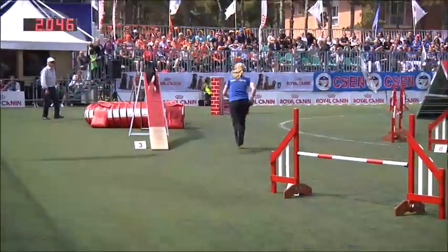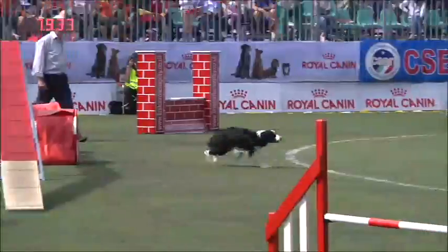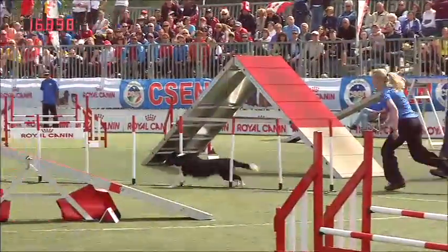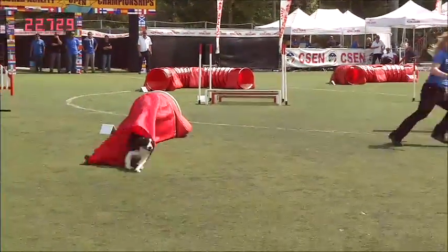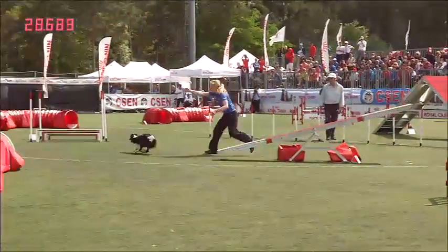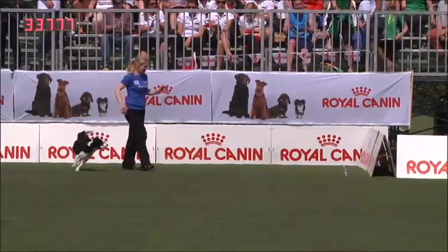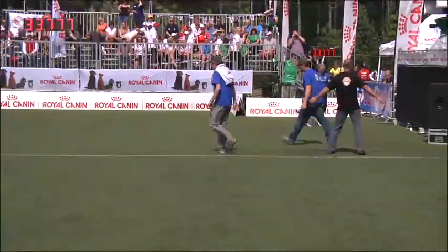33.78 we saw posted by Karen Marriott. I'm not sure how far ahead Nina Lina is, but we do have one little knocked brick off of that brick jump. 33.777. So Nina Lina gets the best time, but we did see a fault on course.